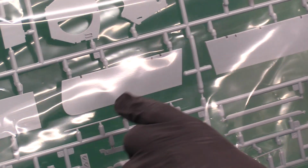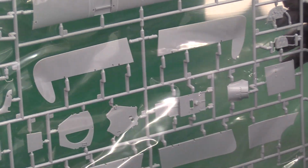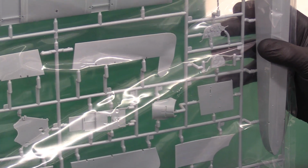They're actually in... Is that two different versions of the elevator? Oh no, I'm wrong, sorry. They're not the elevators. I can tell by the washout on them. That's what made me realise. It's actually the ailerons. Got washout built into them. Here's your elevators, which are really big, just above. Look at those. Here's your instrumentation and your pilot's seat cushion here.